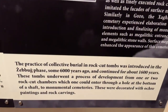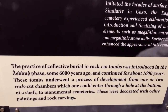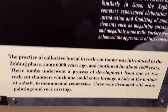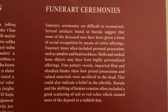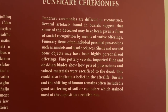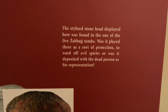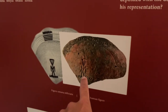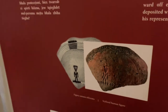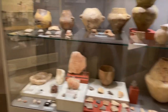The practice of collective burial in rock tombs, 6,000 years ago. Funeral ceremonies. And more stuff.